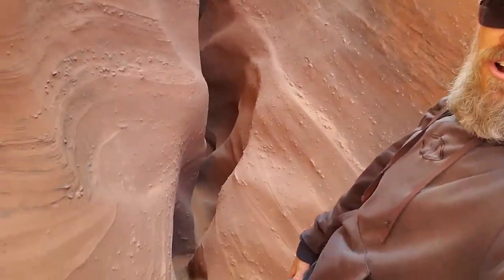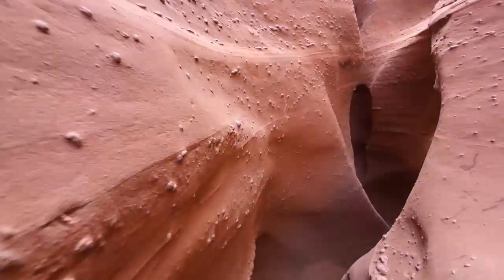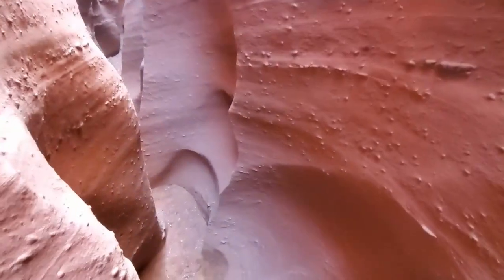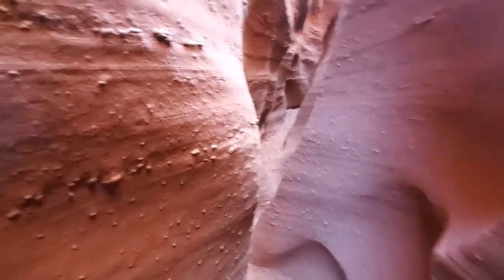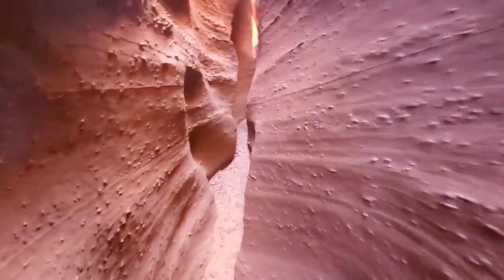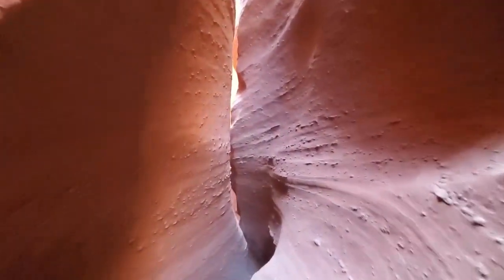Yeah, that's the crack. That's the canyon I'm going into. It's a spooky canyon. All right. This is definitely meant for skinny people. Going down. Oh, this is so cool. Just the view looking in there and seeing the sunlight.